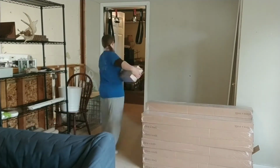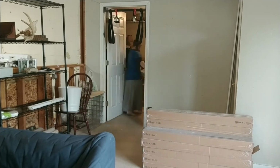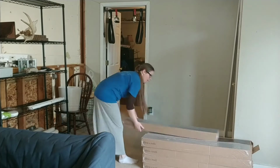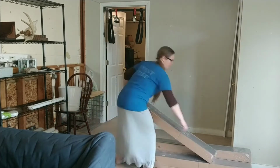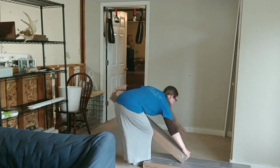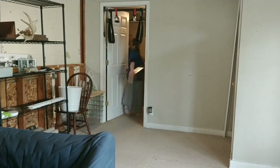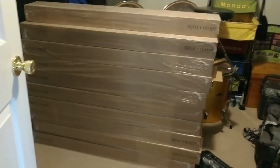This is all the flooring that we have for the remodel, and it had been stacked behind the couch, so I'm just going to move this into the boys' room. Alright, so moved all that into the boys' room. Poor boys, they don't have much room in their room right now. So that's where that's going to be for a while.